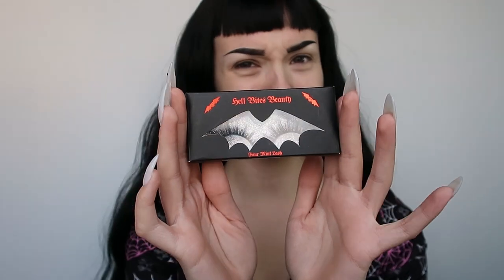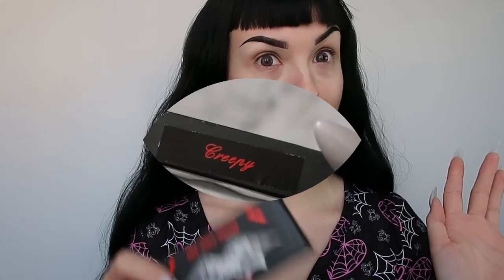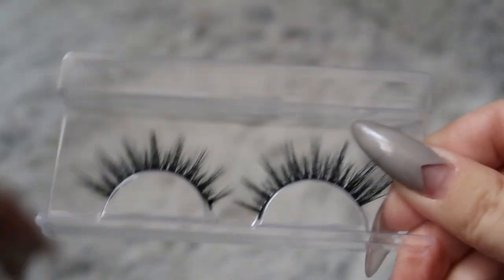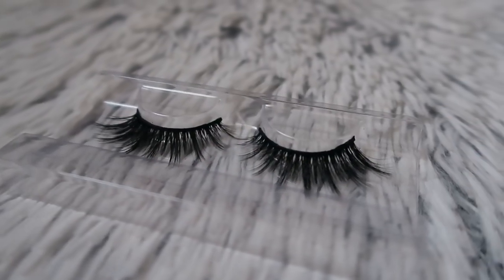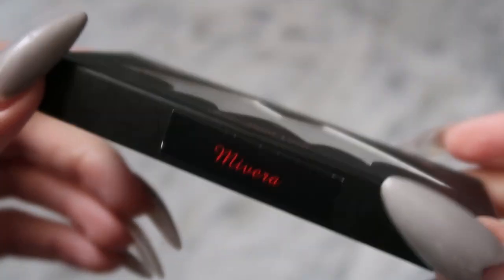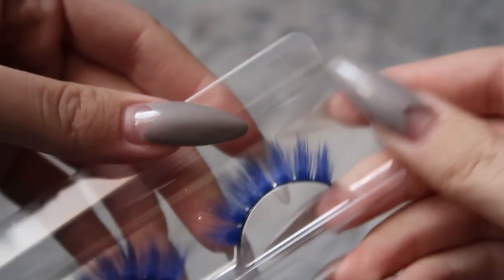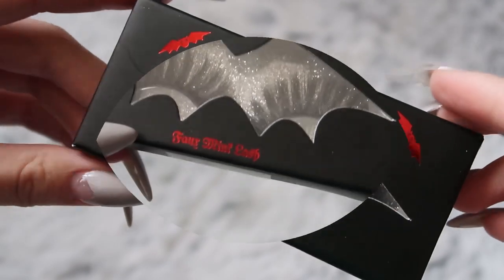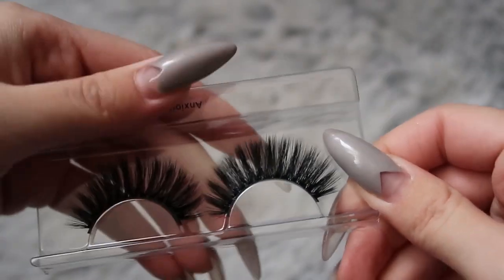Creepy. I mean, aren't they all? Cat eye and wispy lash. Perfect for any occasion. Oh, the blue ones! Mivera. Sapphire blue dramatic 3D faux mink lash. Anxious. A dramatic full lash with 21mm length.